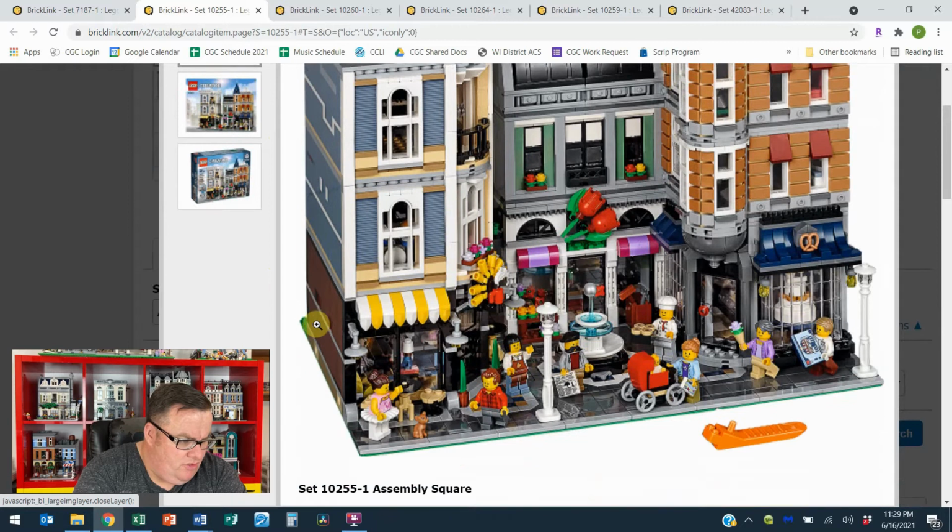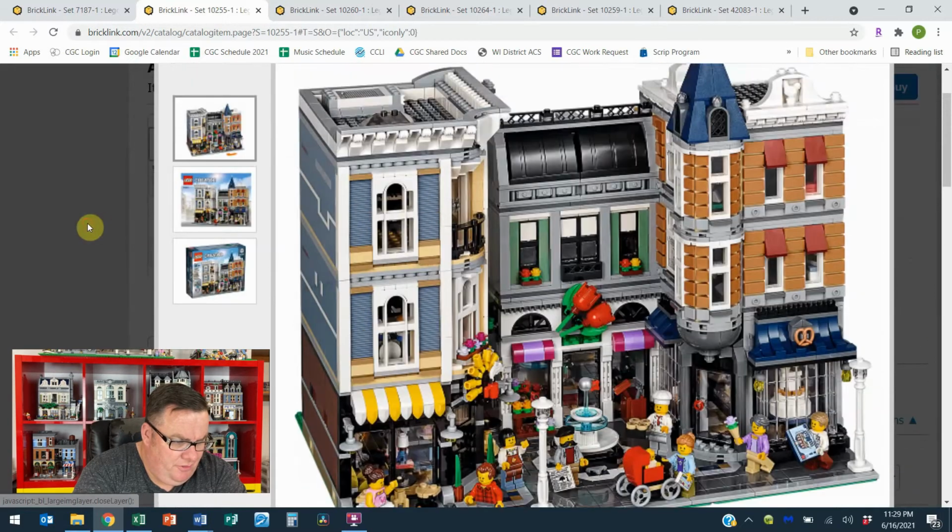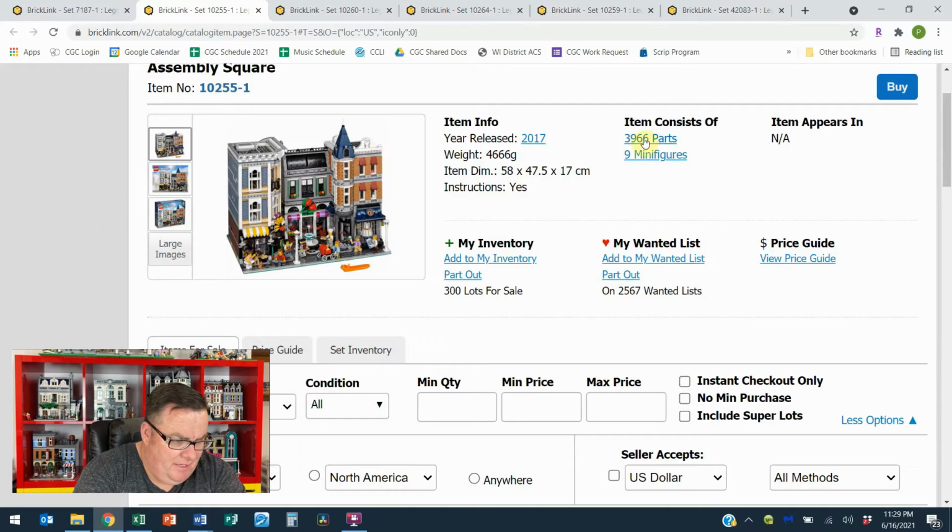Retailed for $270, 3,966 pieces, 9 minifigs. Really gorgeous set, a lot of fun. I have it myself behind me somewhere. No, actually it's too big for there. It's over in one of my shelves over here. So it's just a really fun set.